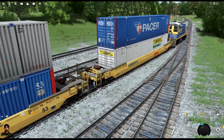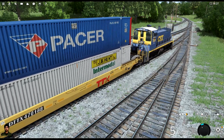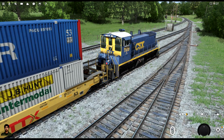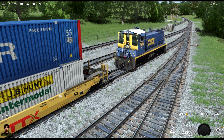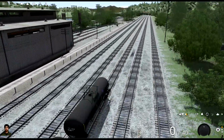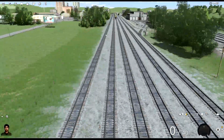Here we go. There we are. There we go. Apply it. Decouple. Go forward just a little bit. Forward a little bit. There you go. And stop so the conductor can jump back on now. And we're going to check the length on this one. Yeah, more than enough room, and I think my... yeah, right there. So there's more than enough room, and we ain't got to get it out of the yard yet.